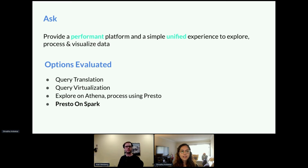So we evaluated four options. We started with query translation. LinkedIn has open sourced Coral, which is a query translation, analysis, and rewrite library. It takes Hive SQL and converts it into Presto SQL, but vice versa was not there. Internally, it uses Apache Calcite to manage the common layer. But query translation is always a catch-up game. It might be easy to translate the most common patterns, but the long tail is always hard.